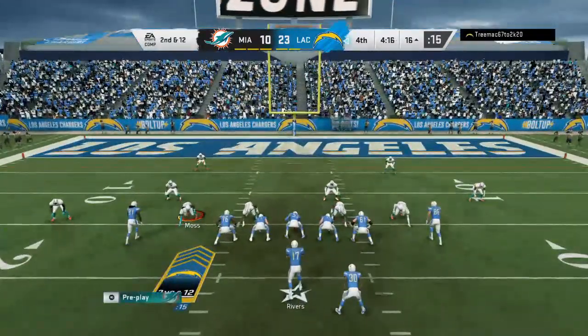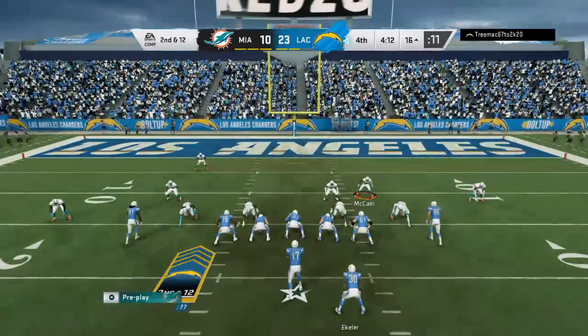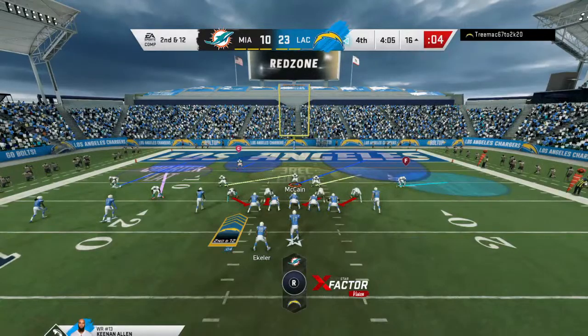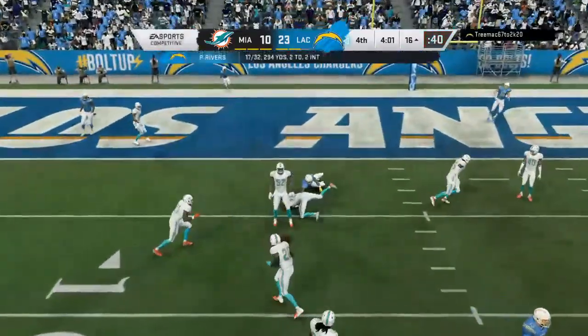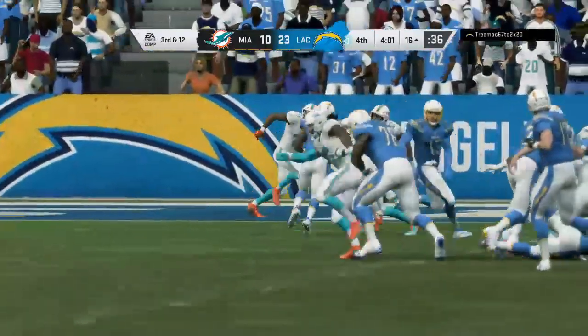Hey, D-line, let's get in there. Let's get in there now. Go, load it. Load it. 52. Bust right. Look. To throw, Rivers. And this one incomplete. Too much contact to hold on to that one, and it's third down.